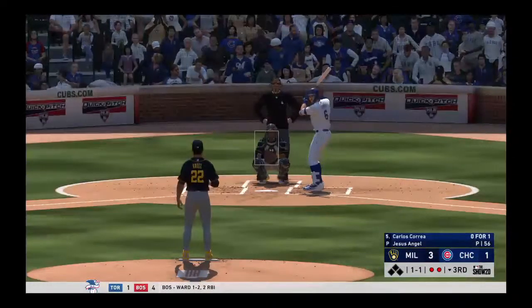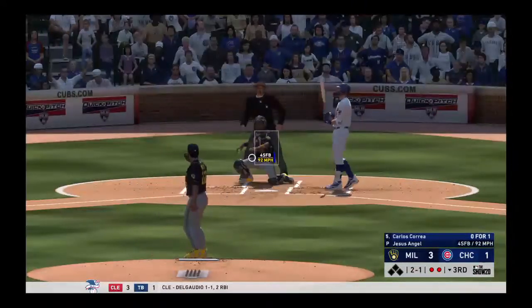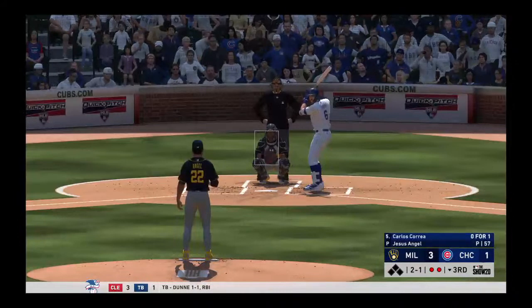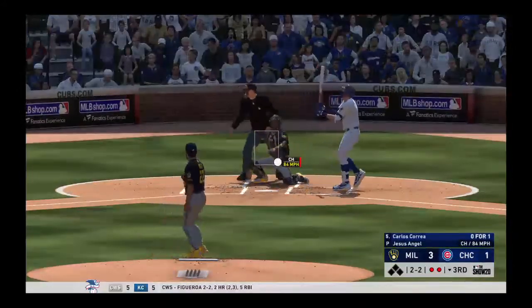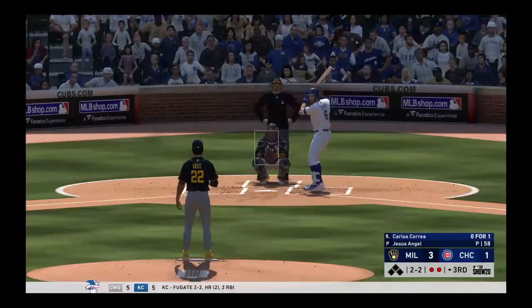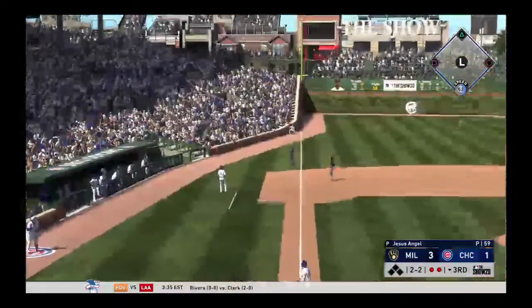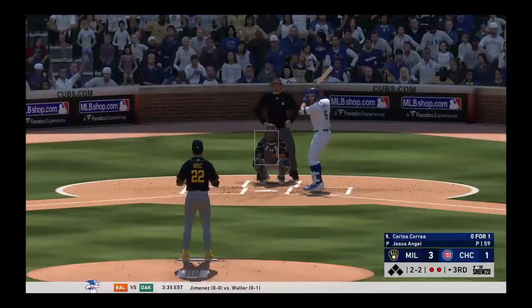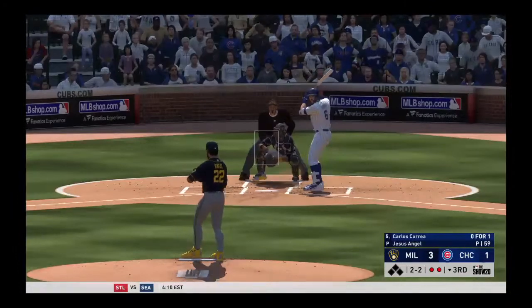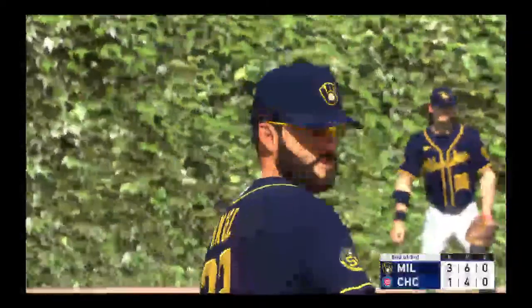Bases are empty here with 2 men out. Outside, 2-1. 2 balls, 1 strike. Two and 2 now. Now a ball pulled hard but fouled off to the left. Another try at 2-2. And a half-hearted swing there as they tie him up inside for the 3rd strike, and the inning is over. Nothing happening there for the Cubbies. They still trail it here 3-1.